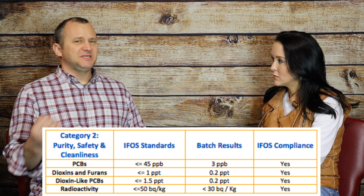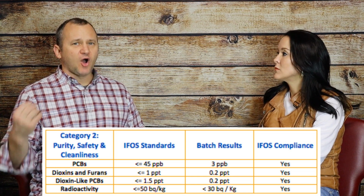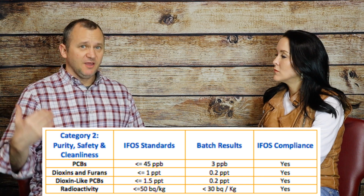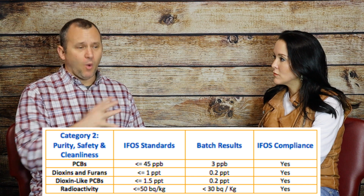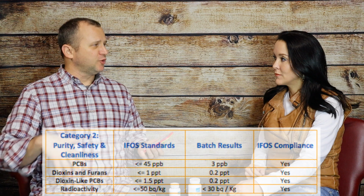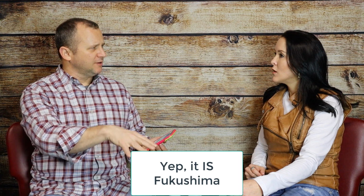One that I don't see on every test is radioactivity. Not all of the fish oils or the manufacturers will test for radioactivity. This particular one does. Now, why would they do that? When you look at the Fukushima, I think I'm saying that right, the Japan nuclear reactor, wasn't that Fukushima?